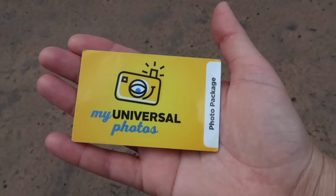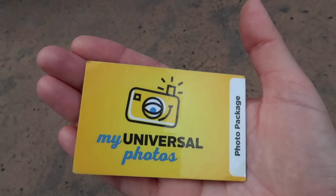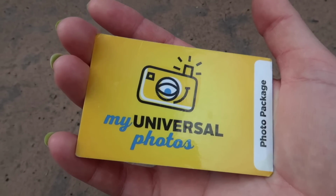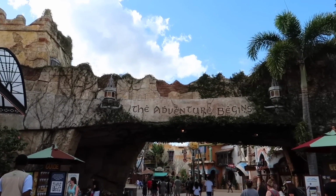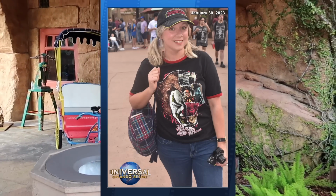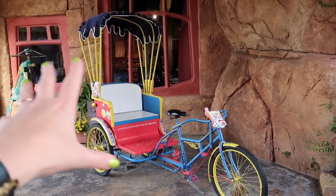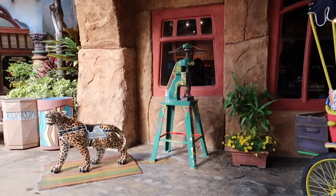I wanted to show you guys something today. I've talked about the My Universal Photos photo package quite a bit, and I always show you different picture spots. So I'm gonna show you the one at the front entrance of Islands of Adventure. Right here in the port of entry, you'll find photographers offering to take your photo, and if you have the photo package, they'll take some fun pics for you. Sometimes I've been lucky enough to have them take photos in these vehicles here and next to the props here, and that's always fun too.